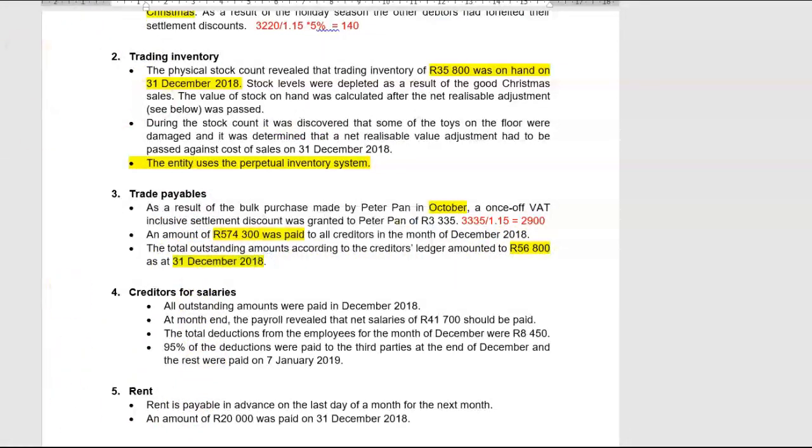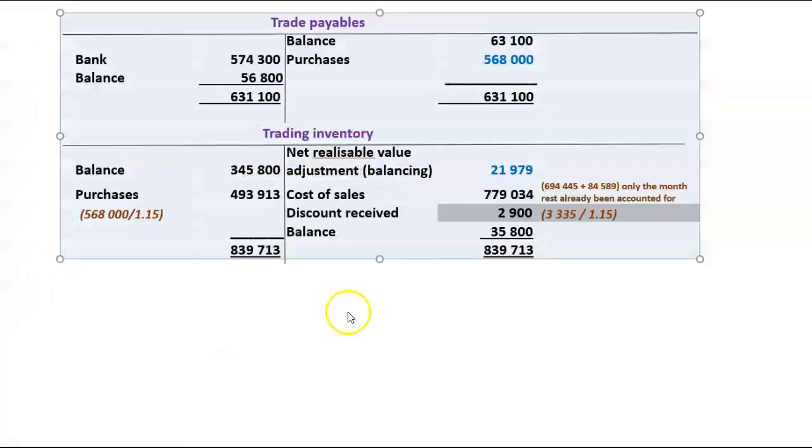So we also have our closing balance then. Closing balance on trade payables, 56,800. So it means in our trade payables account, we need a balancing figure on the credit side, and that can only constitute our credit purchases for the period. They also tell us that we only purchase on credit. So that 568,000 constitutes our credit purchases for the period.